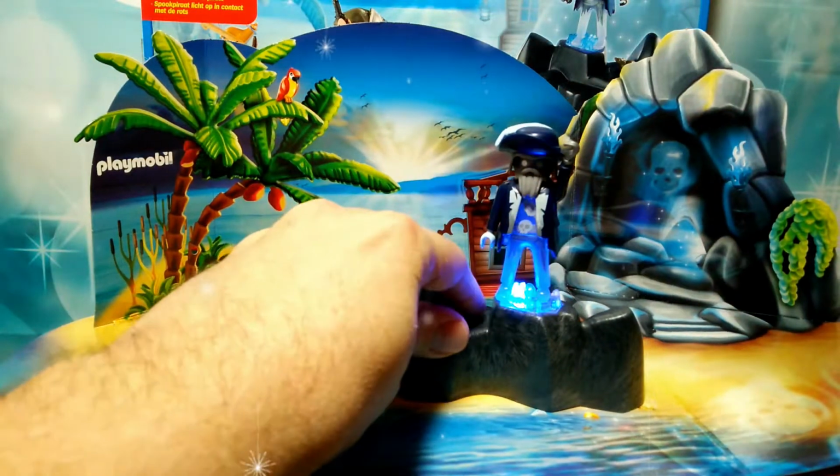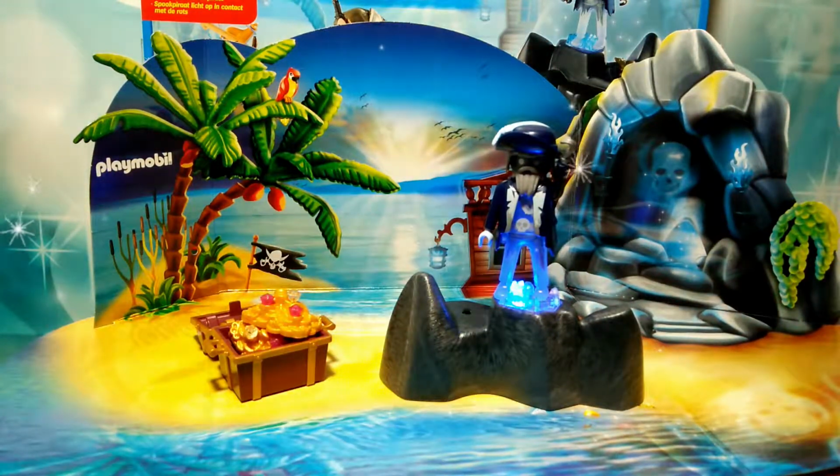He stands upon these rocks and his legs glow in the dark. How wonderful is that?